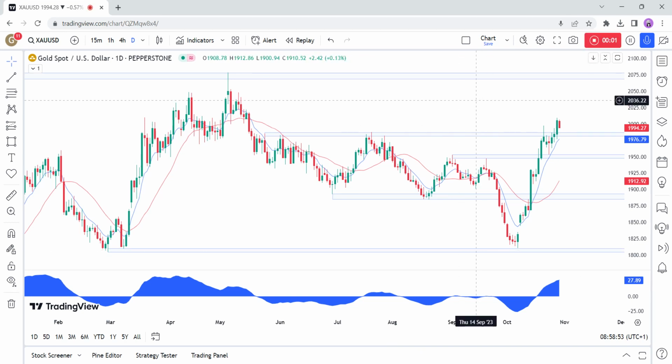Let's start with some fundamental background first. Gold continues to be supported by the negative risk sentiment caused by the Israel Hamas war. We've been seeing a clear pattern of strong rallies into the weekends in the past 3 weeks as market participants feared a ground offensive in Gaza and an escalation of the conflict.